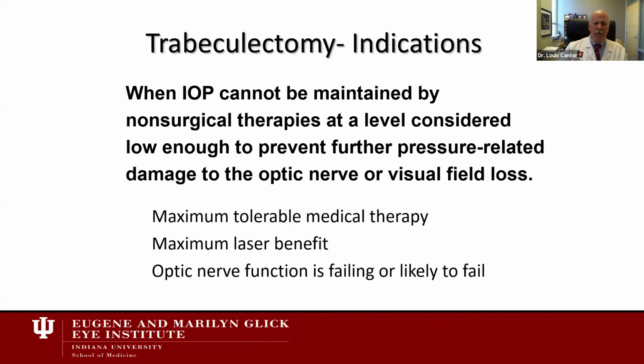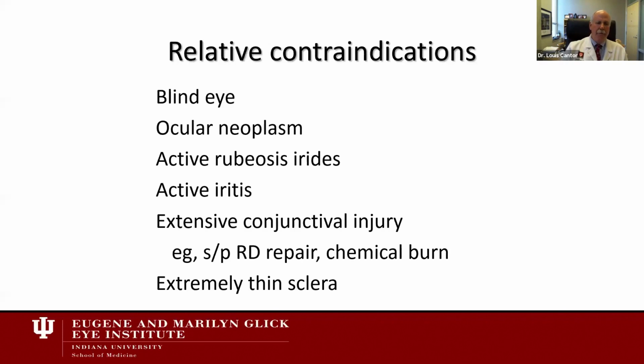But generally, for us in the US, we're talking about maximum tolerated medical therapy, which again is variable. How many drops is that? Patients who have failed laser, but basically it's patients who are progressing or who are likely to progress because of optic nerve damage if we don't get their pressure lower.